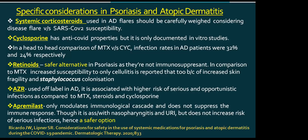Retinoids, they say, are safer alternatives today in the present COVID era for psoriasis patients. Why? Because retinoids are not immunosuppressant. In comparison to methotrexate, though they have increased susceptibility to cellulitis, it has been reported, but that is also only because of the increased skin fragility and staphylococcal colonization. So retinoids are safer alternatives in psoriasis. Azathioprine is used off-label in atopic dermatitis, but it is associated with a higher risk of serious and opportunistic infections as compared to methotrexate, steroids, and cyclosporin.